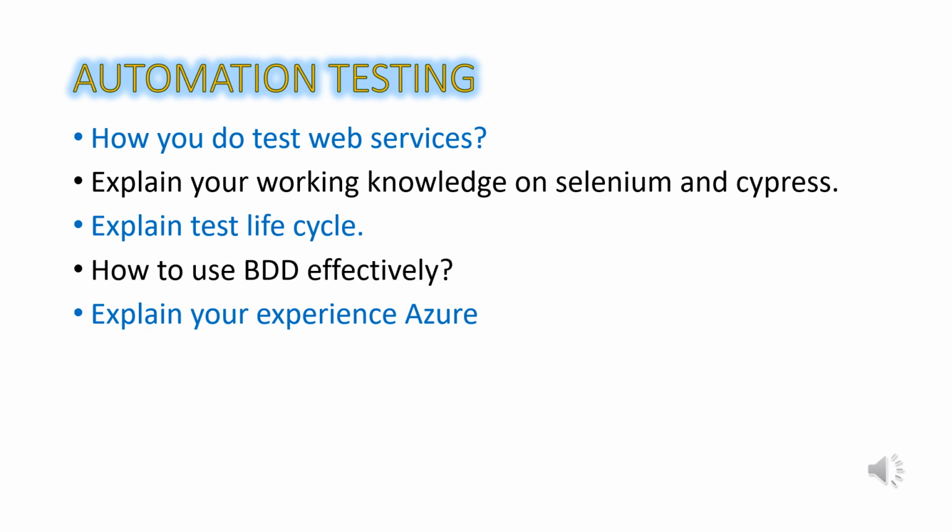And the last one is explain your experience on Azure. Azure is a basic cloud computing model which allows access to computer resources and storing data in Microsoft data centers worldwide, so that it is available worldwide. They maintain the data and the applications. We can deploy our applications on it, and when we need to test, those applications are what we test. So we just have basic ideas about that.